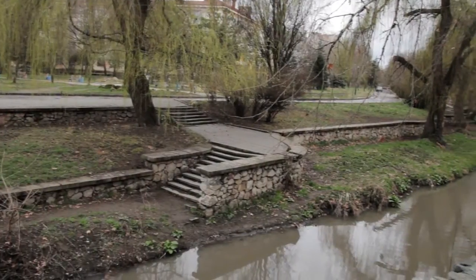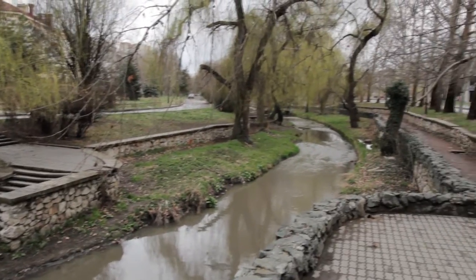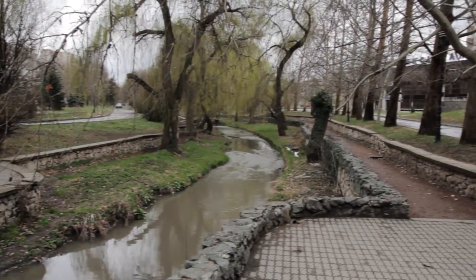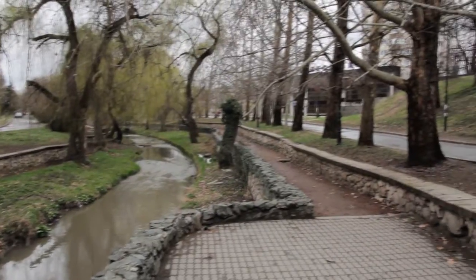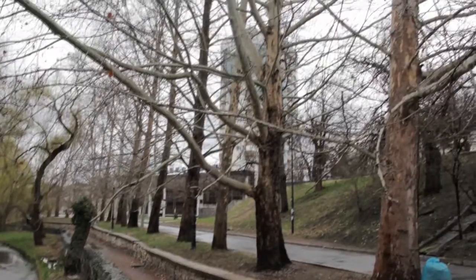Just a little river runs through the middle of town, the Salgir River. There ain't much to look at, but it is what it is. Off in the distance there, you can see a new apartment block that was finished a couple of years ago. They're still trying to sell apartments in the damn thing. The apartment market in this town has been a disaster.